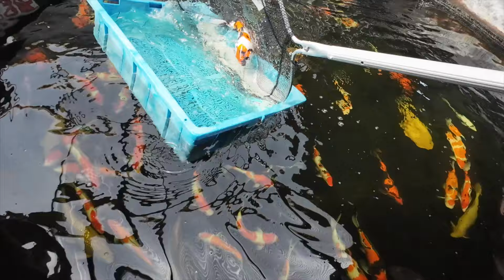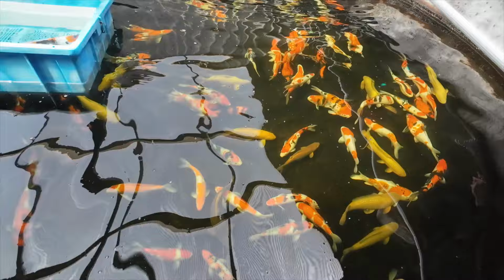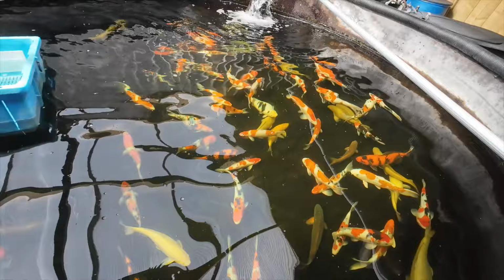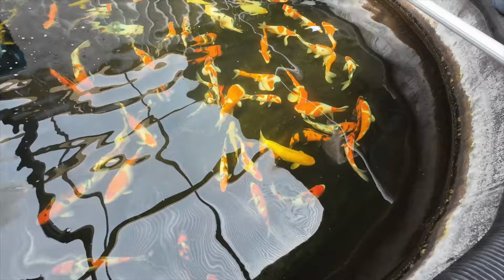They come from Japanese stock anyway, don't they, originally? But I buy quite a lot from New Forest Koi. Nice little trip down to the south coast. But these are lovely. Go down there next week, probably. I've got loads of Aces.